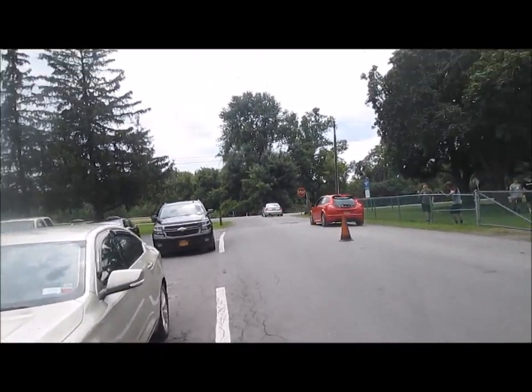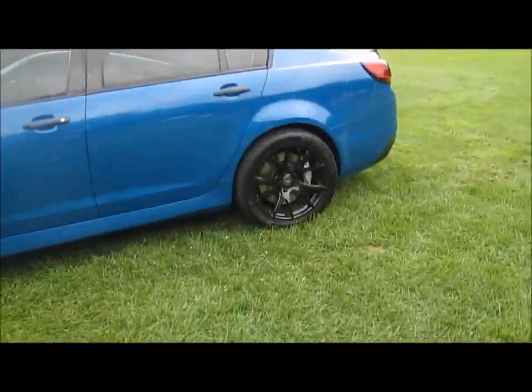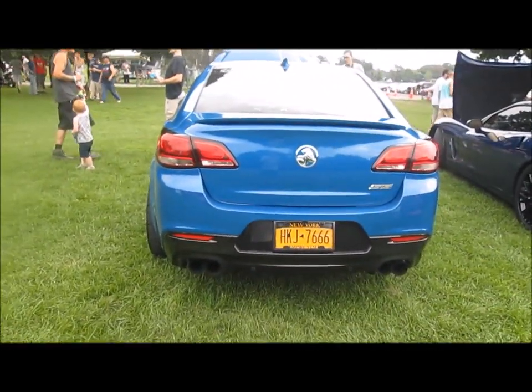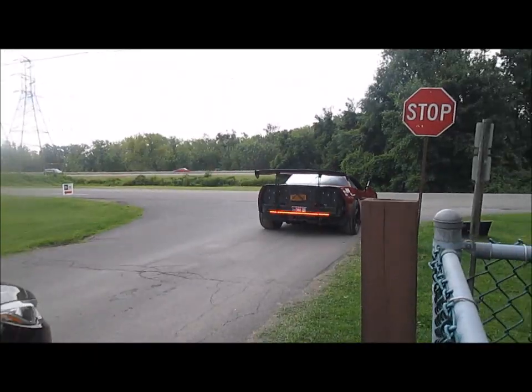Whoa, that guy's spitting flames. What? This car is a Holden Commodore. This car has been imported from Australia. It's known in the US as the Chevy SS. They don't make it anymore. But that's so cool to see one of those things here.